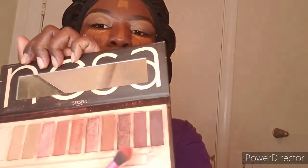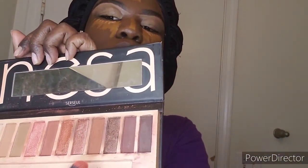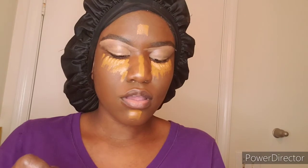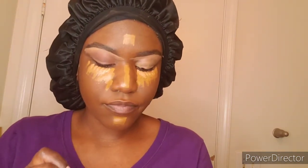In a mix of these two dark tones right here. So this one's kind of a burgundy, and this one's more brown. I'm gonna mix it with this one as well, just to lighten it a little. So I'm dipping into all three. You see how pretty it is? It's just a pretty simple color that I want to go for.